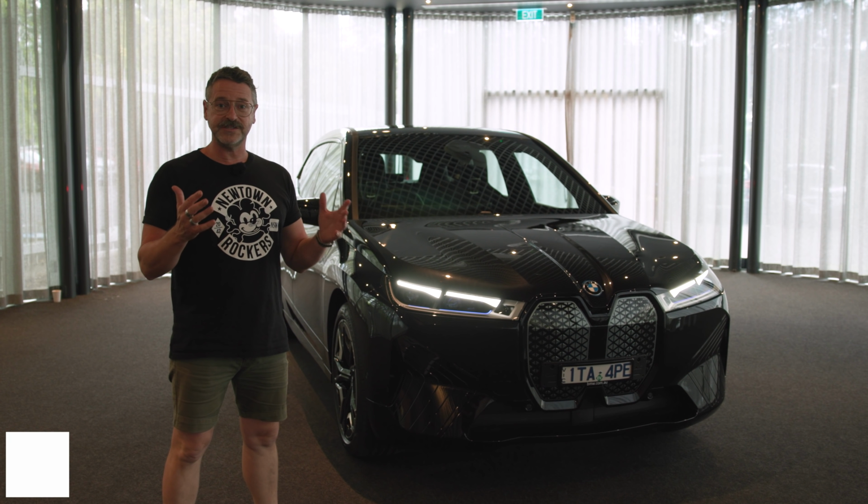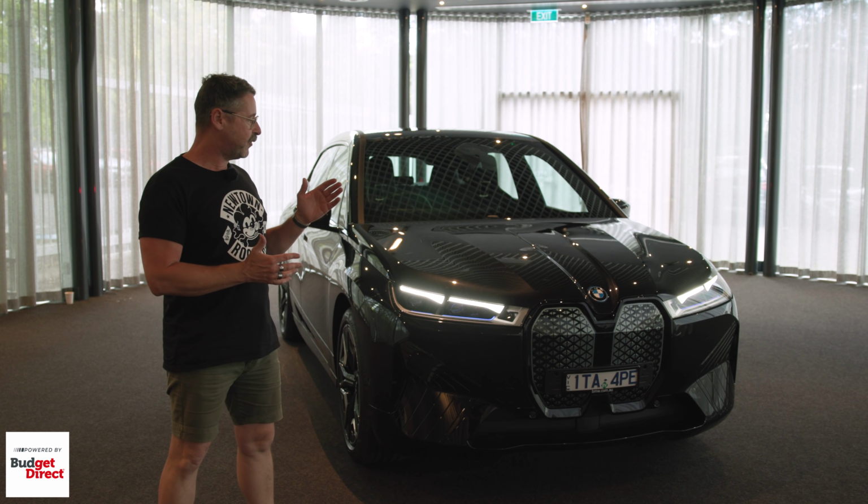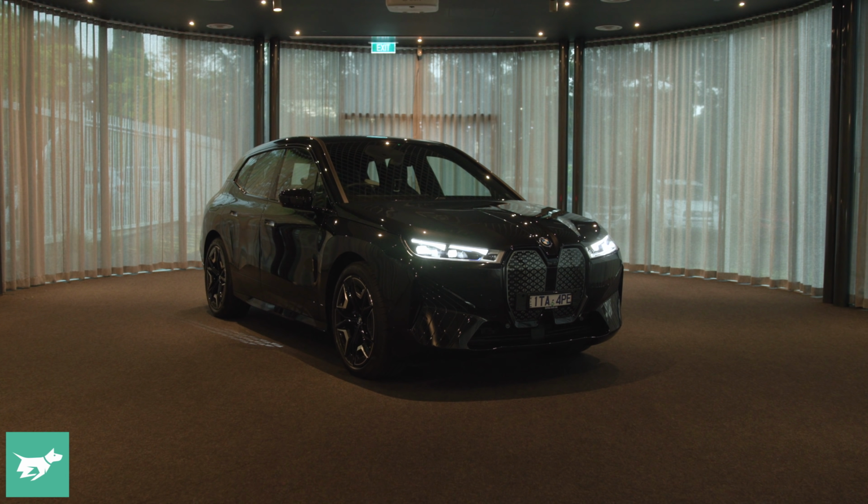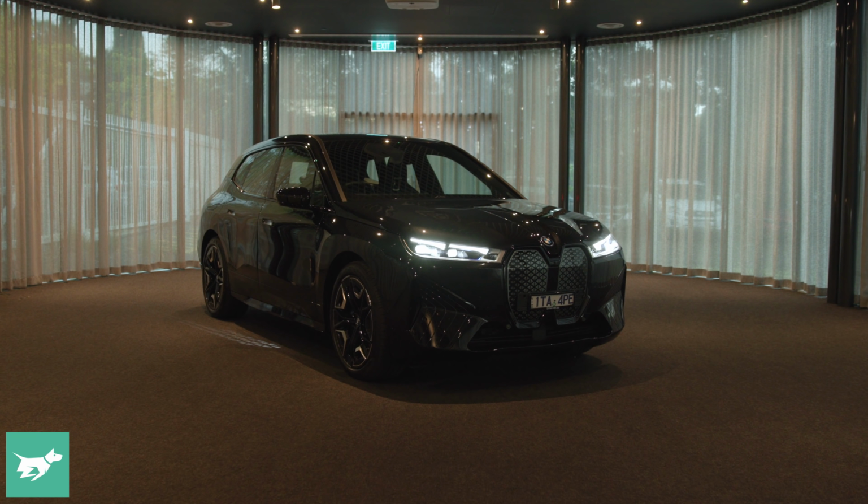I'm Nathan Ponchard, this is Chasing Cars, and this is the 2022 BMW iX, the first ever BMW to not have a number in its name, and the first BMW to have this new monolithic design language.